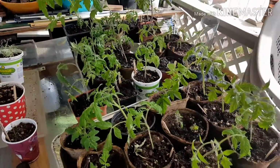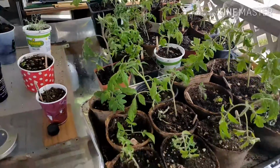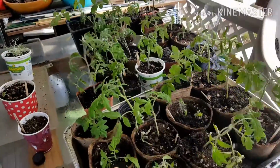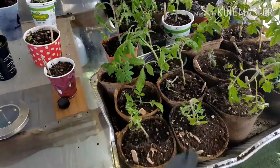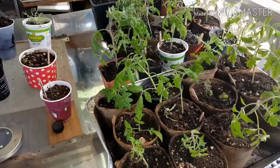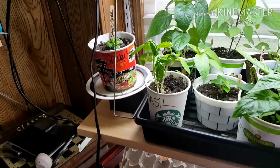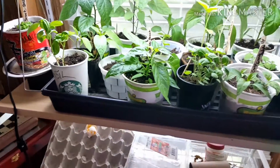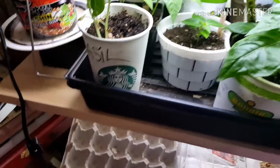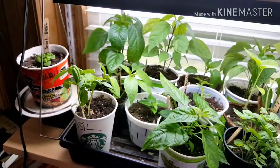I won't leave them out all day. I'll bring them back in a while, and each day a little longer. And this should help make them stronger. Back in the house, except for a couple of basils and, what's this one? Is this a basil also? Yes, that's a basil also. And an Aunt Molly there. The rest of them are peppers.